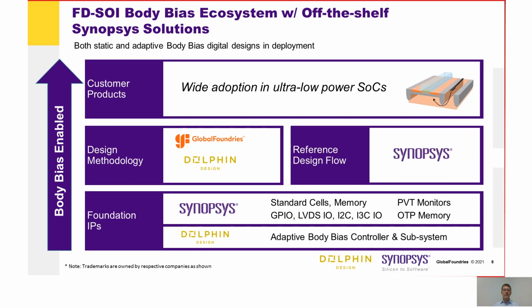Another is Dolphin. If we start from the bottom of this chart and work your way up, Foundation IP, Dolphin has adaptive body bias controllers as well as subsystems that they have available as part of their Foundation IP. And then Synopsys brings in standard cells, memories, IOs, PVT monitors, OTP memory as well to integrate into your design. Then moving up, you get to the design methodology. There is a full design methodology that both GlobalFoundries and Dolphin have created around the leveraging of body bias capabilities, and Synopsys has a full reference design flow as well that they're going to talk more about in this presentation.